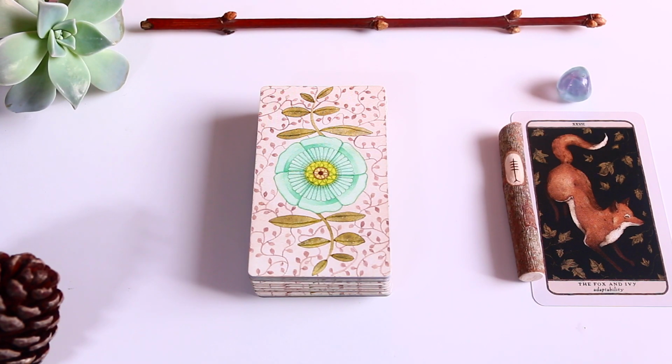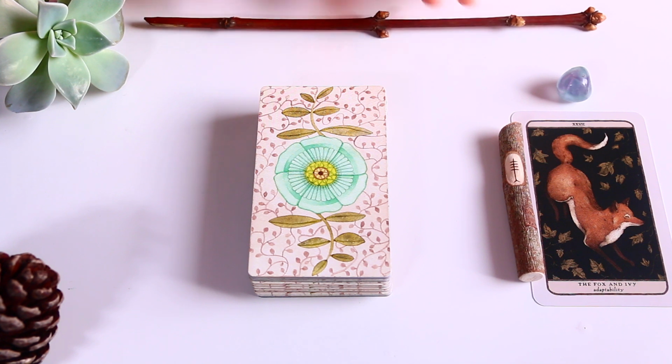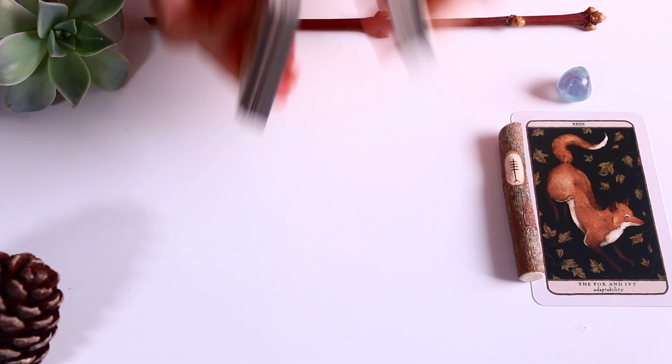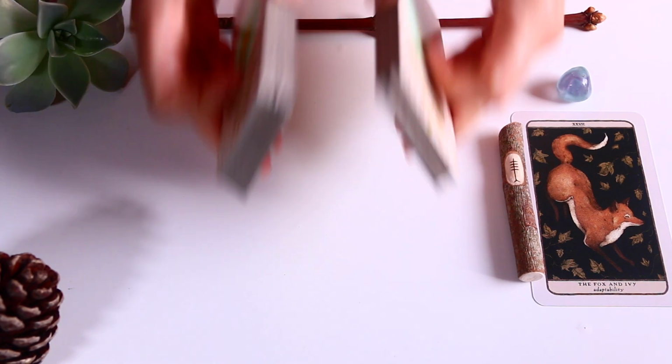Hello my loves and welcome to your reading. If you picked the Fox and Ivy in pile number 1 with the Aspen Ogham Stave and the Fluorite Crystal, we're going to be using the Lunne Tarot deck. You can find it in the info box below if you're interested to get it for yourself. We're going to shuffle it in camera, accepting upright and reverse cards as well. I really like doing so because it gives us basically the double amount of meanings that we can find in the tarot deck.